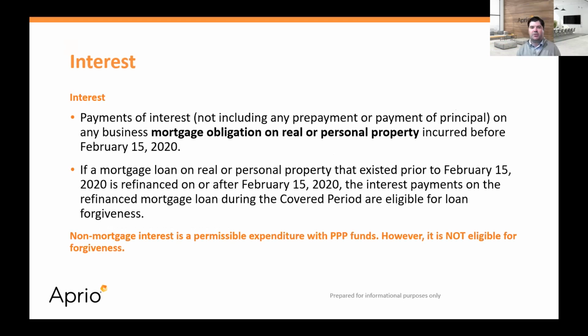Great. On to interest payments as well. Like I said, we're going to see some common themes here, similar to rent. Payments of interest, excluding principal payments. So it's interest only, no principal payments or prepayments of principal. Interest only on any mortgage obligation on real or personal property that was in place prior to February 15th, 2020 is eligible for loan forgiveness. Similarly to rent, if that mortgage or loan was refinanced after February 15th, 2020, that interest can be included for loan forgiveness. But if you got a completely new loan after February 15th, 2020, that mortgage interest would not be eligible.